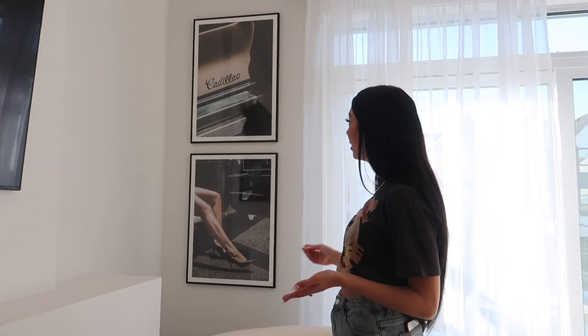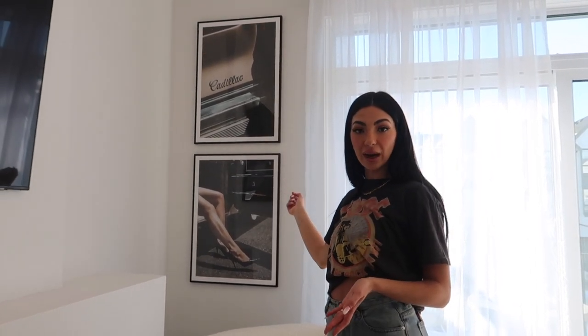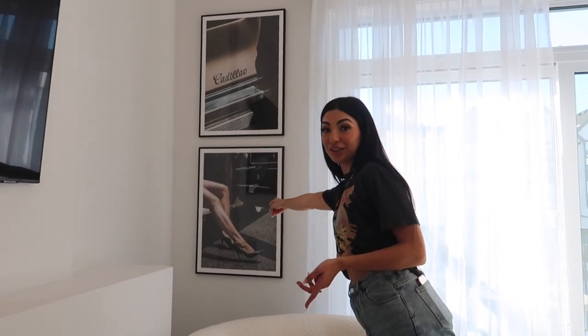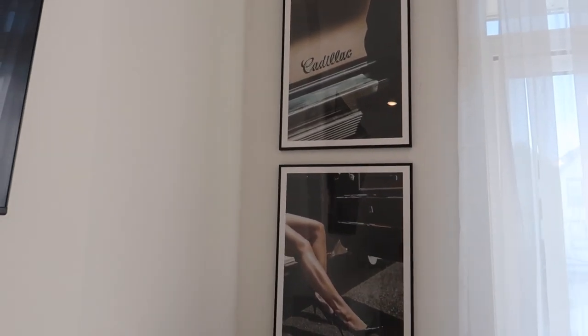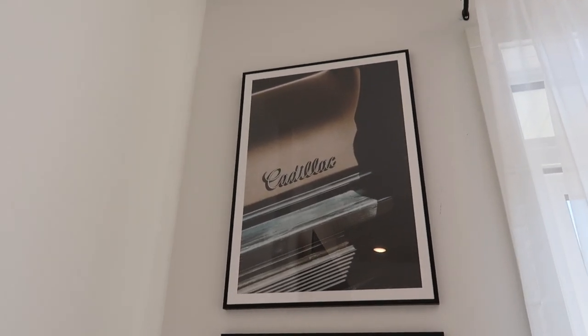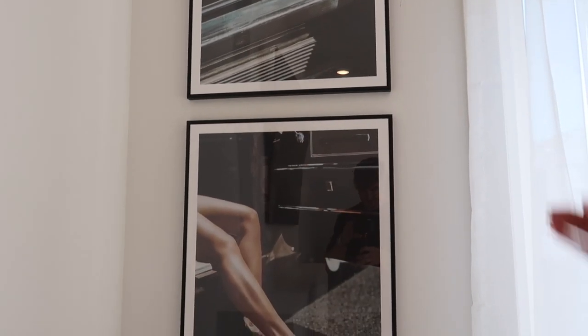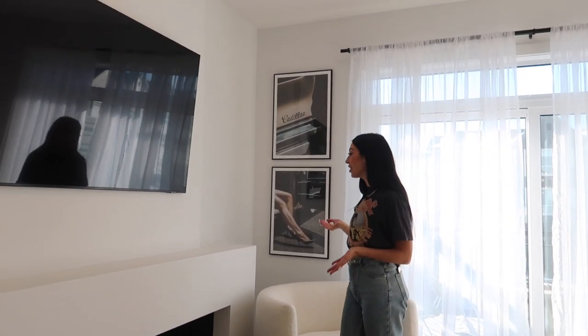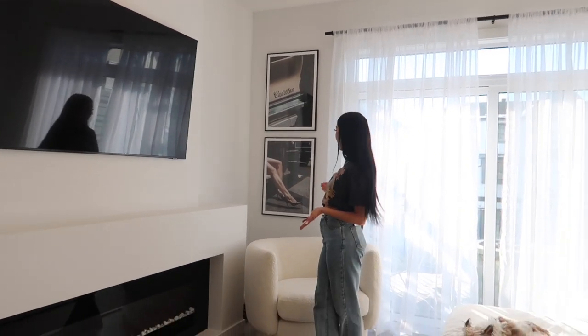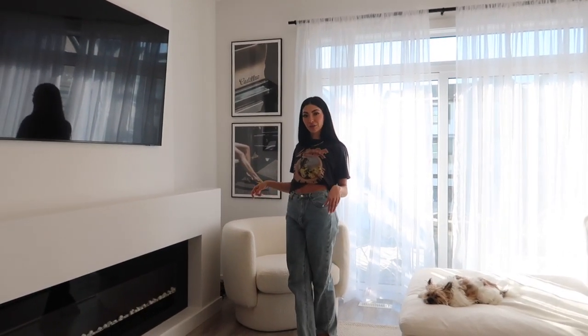What's really funny is both of these photos were shot in Palm Springs. And these are Sophia Richie's legs. We love Sophia Richie and we love Palm Springs. We got married there. We've been going there for like 10 years. And we actually had a Cadillac as well at our wedding as a prop. So we got these pictures even before we got married, but it seemed really fitting, and I feel like the warmth in it just tied into the room.